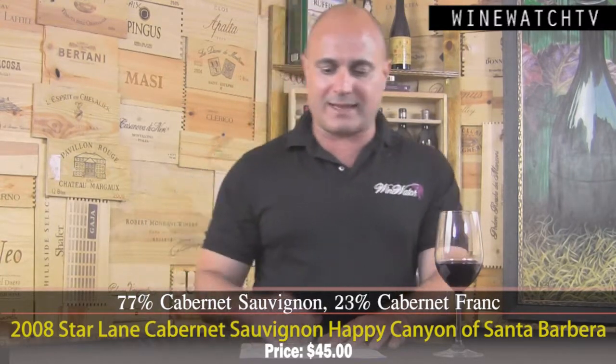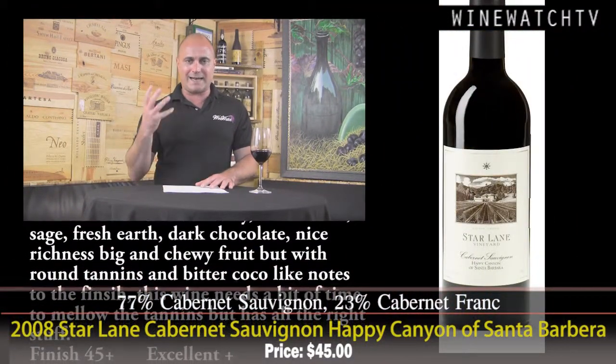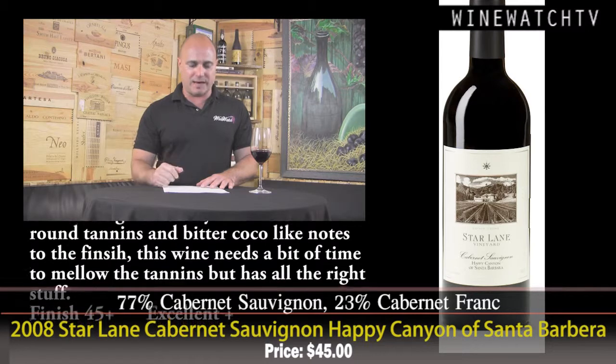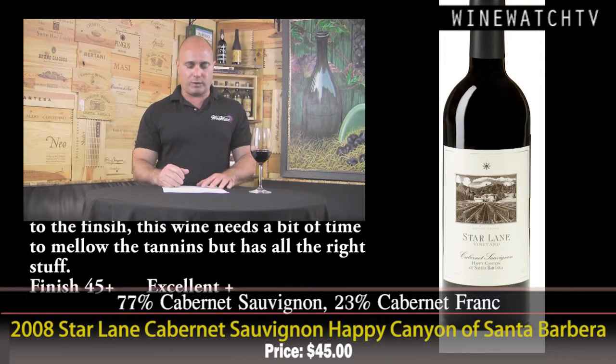This Cabernet's got thick aromas of blackberry, fresh herbs, sage, dark earth, dark chocolate, really nice richness on the tongue, pretty chewy, big round tannins, bitter cocoa-like notes on the finish. This wine needs a bit of time to mellow out, but has all the right stuff and in the right proportion here. Excellent juice at $45.